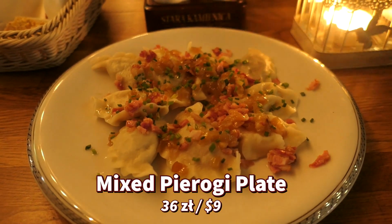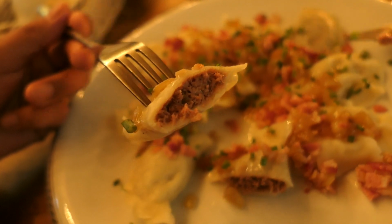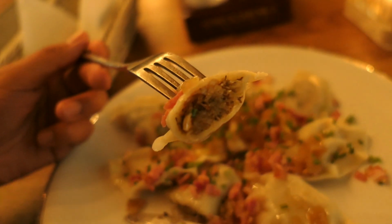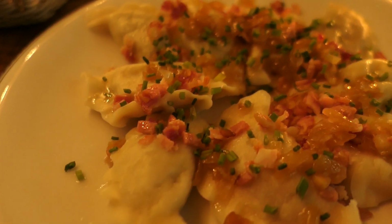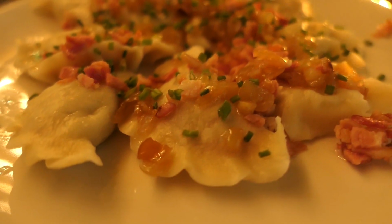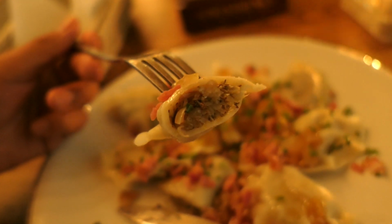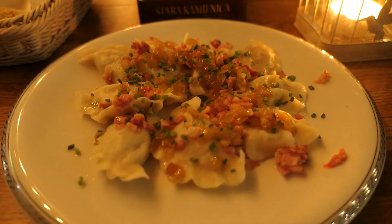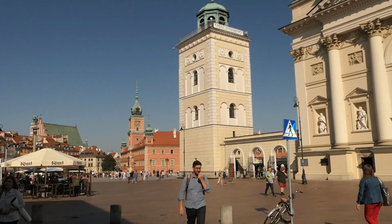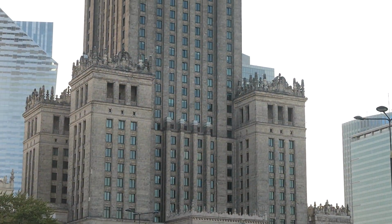The mixed pierogi plate had a nice mix of beef, spinach, and mushroom, and potato pierogi. Each were lovely and tasty in their own ways. These were served traditional style, boiled, though I personally prefer them fried, which I know upsets some locals. Either way, I loved these pierogi. And that wraps up my one day in Warsaw, Poland.